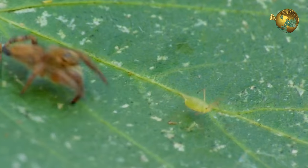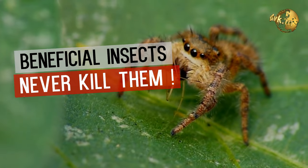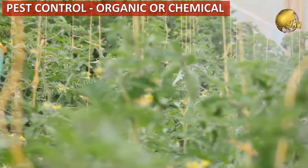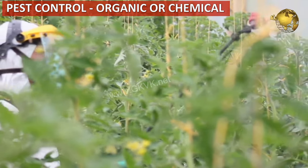Whether you are an expert gardener or a beginner, you always have one question in mind. That is, how do I always keep my plants pest-free? The most common method all of us agree with is the use of pesticides to control the garden pests, whether organic pest control or inorganic, that is chemical use.